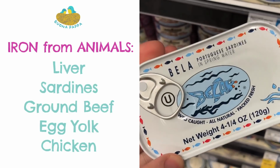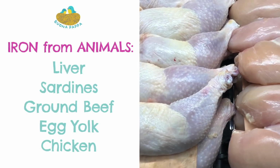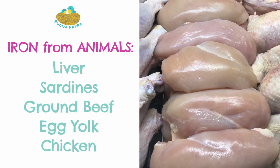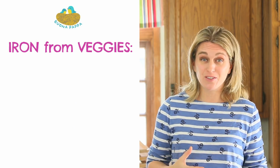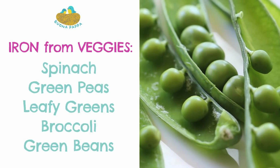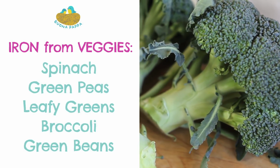Also sardines, ground beef, egg yolk, and chicken. And for the chicken, remember that the thigh contains more iron than the breast. We also have vegetable sources of iron like spinach, green peas, leafy greens like kale, broccoli, and green beans.